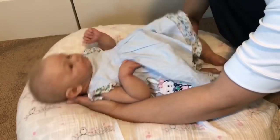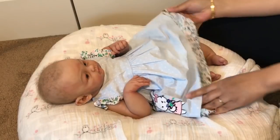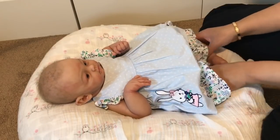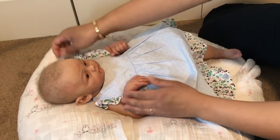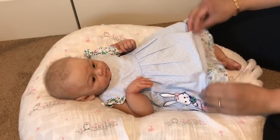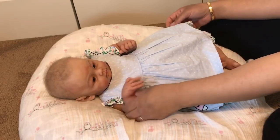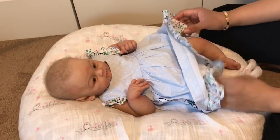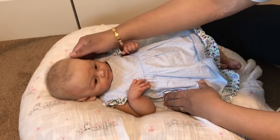So dressed like this, I think that is the beauty of full body silicones, them being able to wear some of these, whether it's an open back or sleeveless or spaghetti straps. If the doll has a cloth body, it's not as easy to wear. I guess you could put a onesie underneath, but there's something nice about full body silicone for that reason. So, oh my goodness, she's so cute. And I just still love this baby so much.